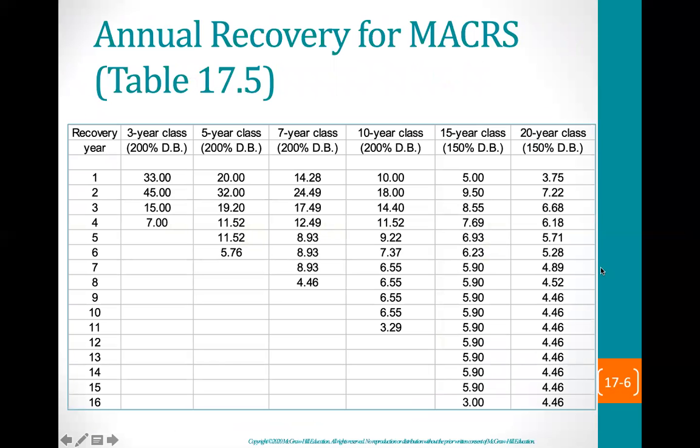This is what your table looks like. You take a look and you see exactly what recovery year you're in and what class your asset falls in. For example, with the 5-year class, in year 1, you would take 20% depreciation. Year 2, you take 32, and so forth. Notice that for a 5-year class, you take depreciation 6 years because in the first year, you're assumed to have bought it halfway throughout the year. So you have half-year depreciation in year 1 and half-year in year 6. And these are the percentages that you use for depreciation.